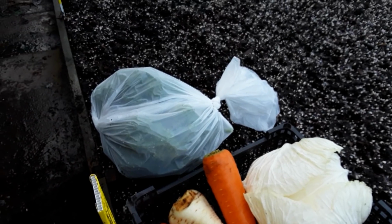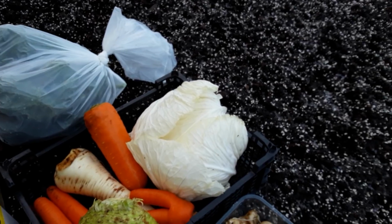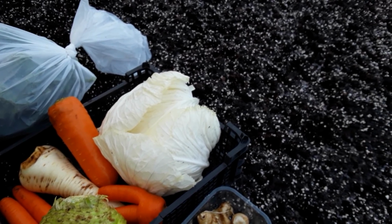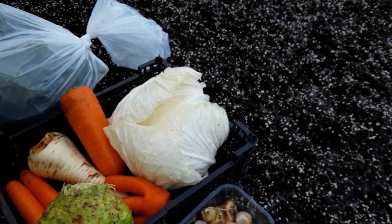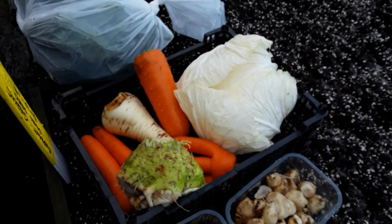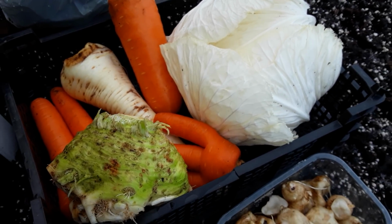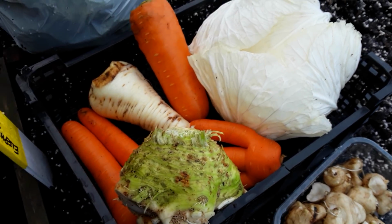So we ended up with a nice bag of kale. I'll share with my son, he'll get that blended. The cabbage, it's absolutely full of baby worms and slugs, and I think it's well frosted as well, so I might be able to get a couple of meals out of that now. The carrots are doing well again. We've just got one that was forked, but in a good way. We've got 3 carrots instead of 1.